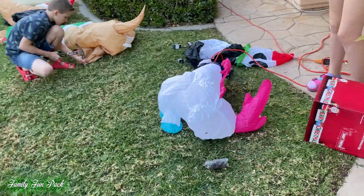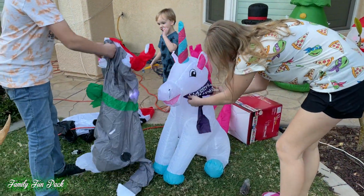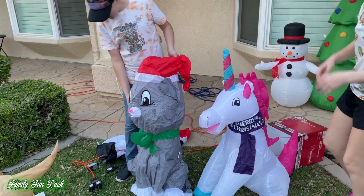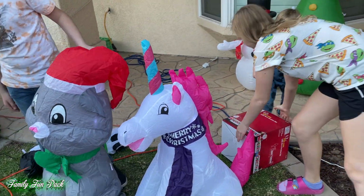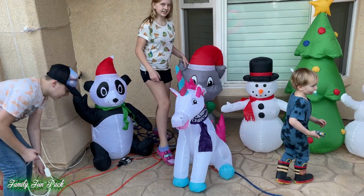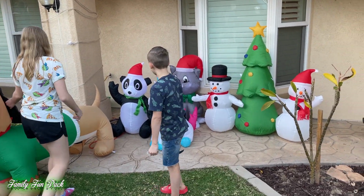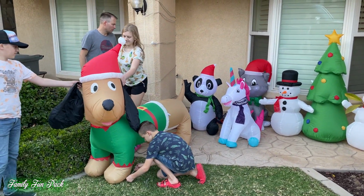I know. Oh, how cute. Oh, we're getting a little village. This is inflating. It's so cute. I'm helping with my hand. Oh, good job. You're a good helper. Here, move all the cords back so no one can see. It looks a little bit, you know, not professional. That's okay though. They look cute anyway. The village is complete. Yay. It looks so cute.